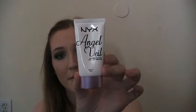I love them. They make my eyeshadow last literally all day. I've had no problems with creasing or anything with those. The only thing is I wish they were waterproof. I don't know that they are or that they're advertised that they are, but I kind of wish they were because that would be just perfect. So, love those. And next is another primer, but it is the NYX Angel Veil Primer.